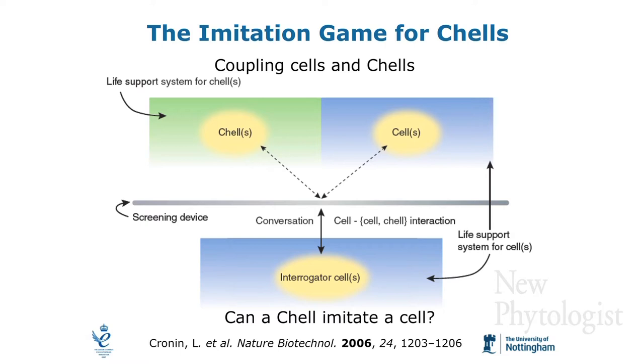And the idea here is that we're going to have our interrogator cells, or whatever they may be. We're going to have a real cell, and we're going to have a chemical cell. This is the Chell. So it's the same thing as the imitation game. And what we want to have is some kind of conversation or question between a real cell, a chemical cell, and the interrogator cells. And if the interrogator cells can't tell the difference between the response from here or from here, then we have our, if you like, our intelligent chemical cell. That was the concept, which is all too easy to come up with at an ideas factory meeting, and of course rather more difficult to implement.